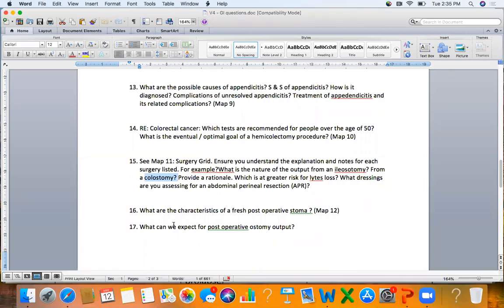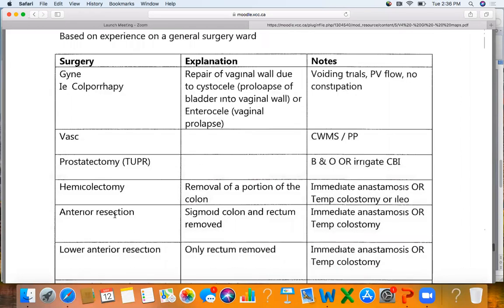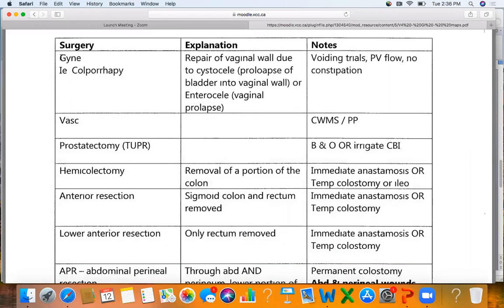And now I think we can look at this grid here, a quick overview. I'm not going to read through every part of it. That's going to be your job. But just looking at bringing up some things. These top few surgeries here are gynae and a vascular surgery, TUPPER's, which we'll talk about later. The reason why those are on the list is because these are really common things to find in the general surgery ward as well. But that's not what this unit's focusing on.